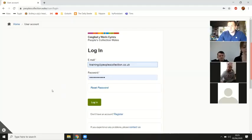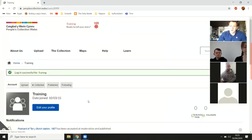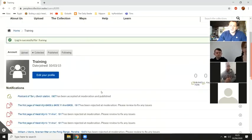So the first thing you need to do is to create an account, either for yourself or for the project. You can structure that however you want to. So I'm just going to log in now using a training account. If you go to the website, register, then you can set up your own account there. And I'll just take you then through the uploading process. You can see how to add your content.